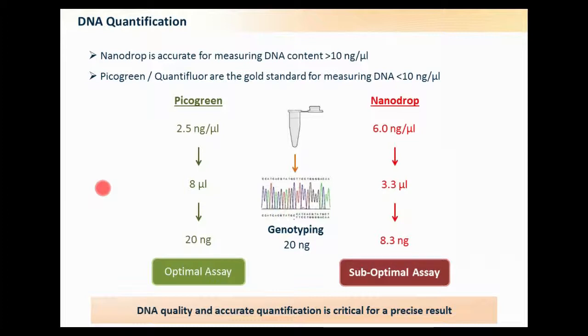I'll start with the NanoDrop first, because naturally we do that first, as it's a lot faster. We did a NanoDrop measurement, and the measurement of DNA from the material was 6 nanograms per microliter. The next step was genotyping, so we needed 20 nanograms to go into the assay. Taking the NanoDrop reading, this would dictate that we needed 3.3 microliters.